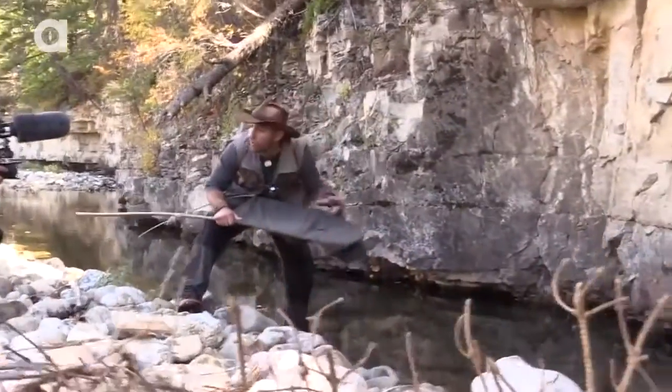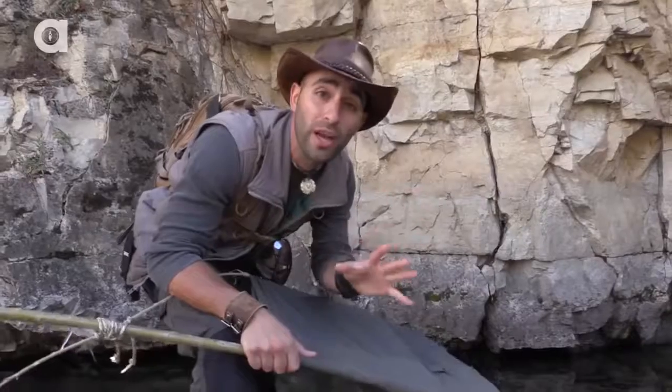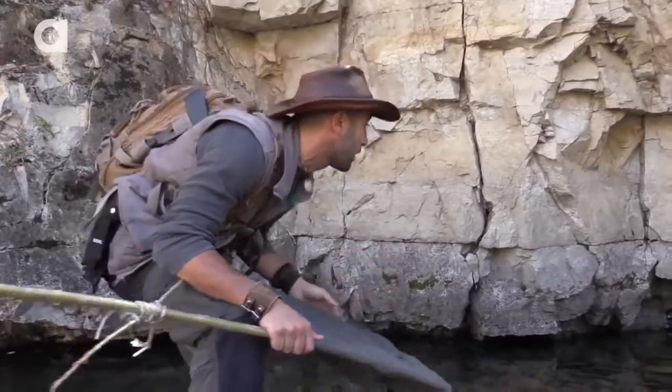All right, what I want to do is try to scoop them up as gently as possible, get them over here in the main section of the river. Now, we're only going to have a couple of minutes to film with it if I can actually catch it, so this is going to have to be quick.